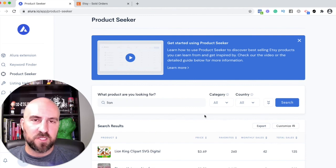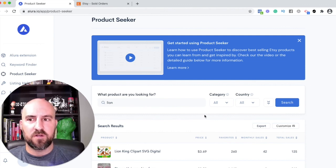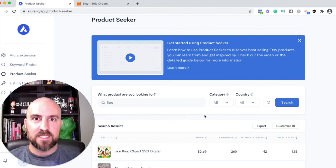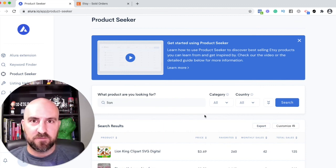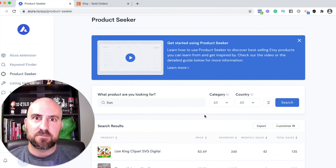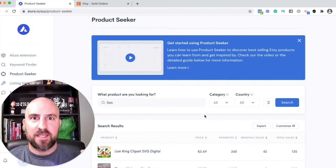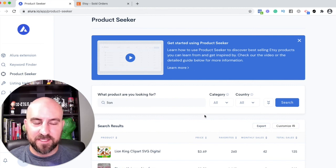They have a listing helper, which helps you diagnose your listings. They have this product seeker tool. They have a keyword finder tool, which is a game changer with SEO. They have a Chrome browser plugin, which is amazing, that you can use to do the same type of research on Etsy itself. Hit the Chrome extension, and it populates information about the search terms that you're searching for, specific shops and specific listings. So a lot of cool tools, a lot of actionable stuff, which I like, where you can actually get the information to take action on. And at the end of the day, it just helps you increase your chances of being successful.